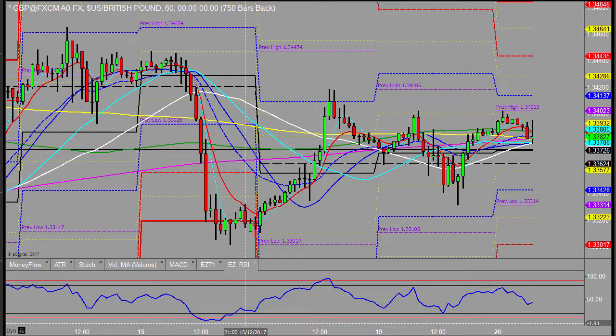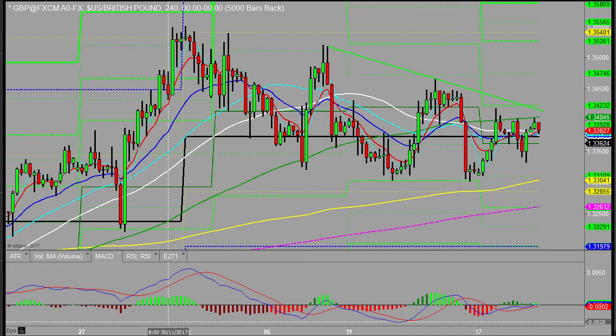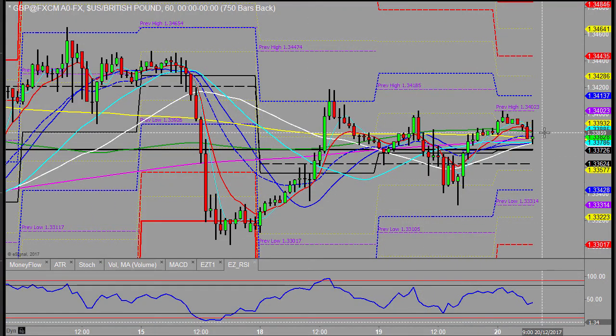So let's just go back to that 4 hourly. Yes, today. That's okay. Just checking I wasn't going completely mad when I'm recording this. So it's not made a new high there. So still lower highs, higher lows effectively we're seeing coming through potentially. The daily pivot is below us still. Again, we could see it pulling back here.